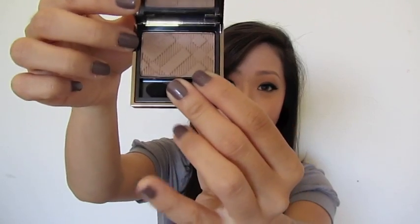It's a very heavy-duty applicator, not as good as Dior's applicators, but better than Chanel's. Once again, it comes with a very heavy check pattern. This also has a magnetic closure. It comes with a large mirror on top, and the eyeshadow itself is so silky.